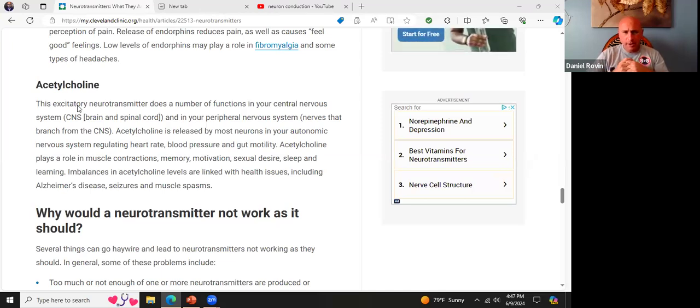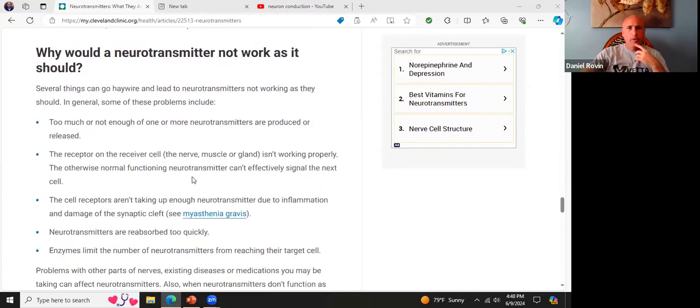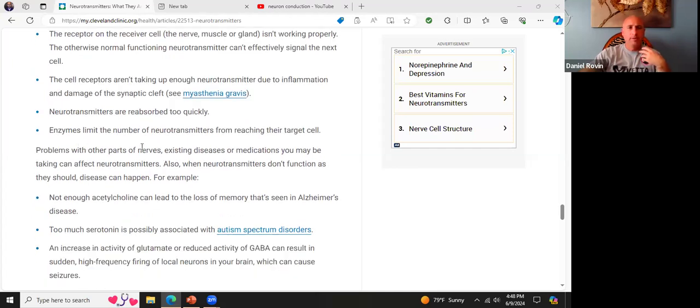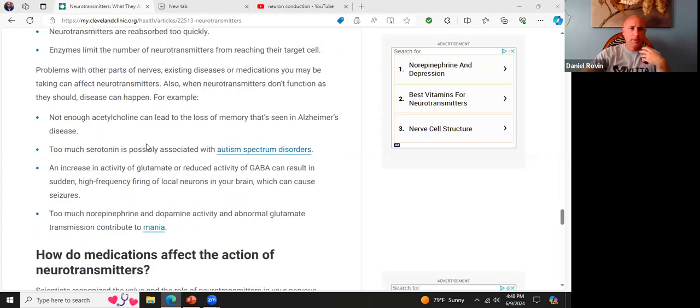So again, I mentioned that there are low levels of acetylcholine in people with Alzheimer's, but notice that myasthenia gravis also involves low levels of acetylcholine. All right. Why would a neurotransmitter not work as well? Well, several things can go haywire. Too much or not enough can be released. The receptors aren't working right. The receptors aren't taking up enough. Neurotransmitters aren't reabsorbing; the reuptake is failing. Maybe the enzymes are the problem. Let's give you a few examples of things we're seeing with Alzheimer's and autism.